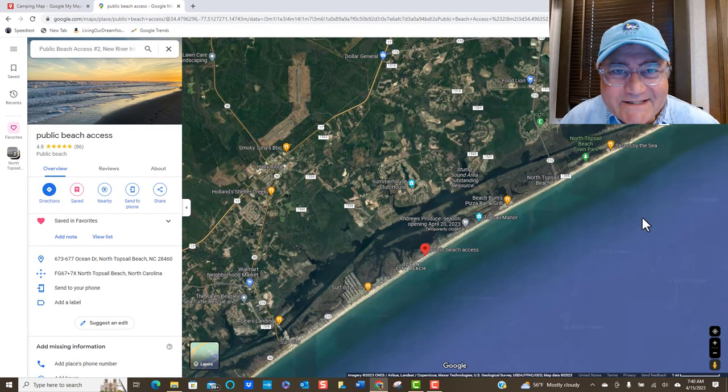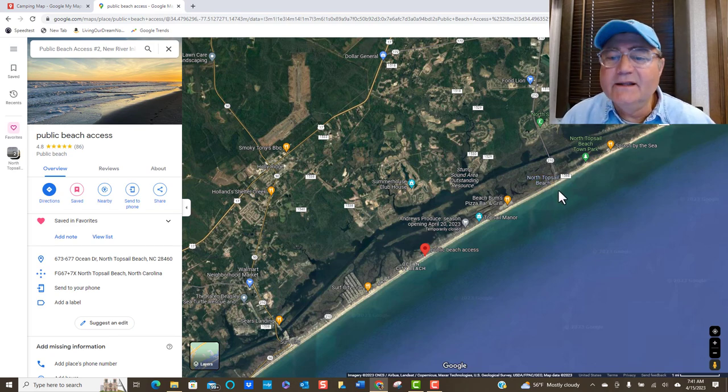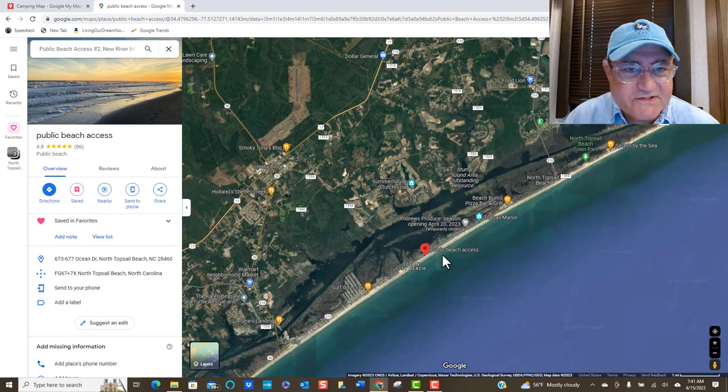Okay, folks, I had to jump to the satellite view to show you what I wanted to show you. So you cross Highway 210 over onto Topsail Island, and you come down here to this public beach access. This is a county park, public beach access number 2, and it's a wonderful beach. There's free parking there. There's a snack bar, plenty of parking. They have outside showers. They have restrooms.